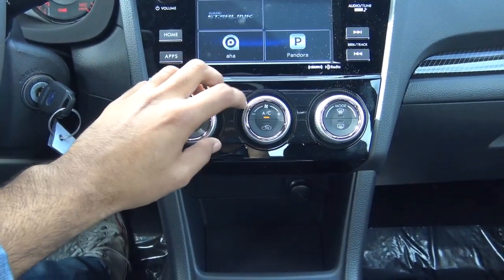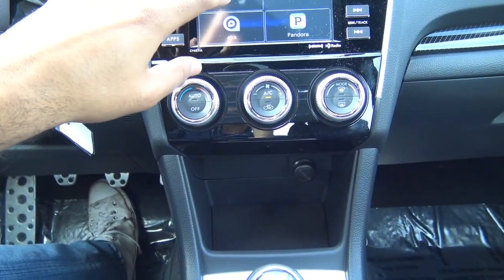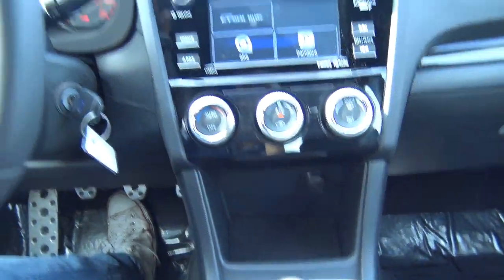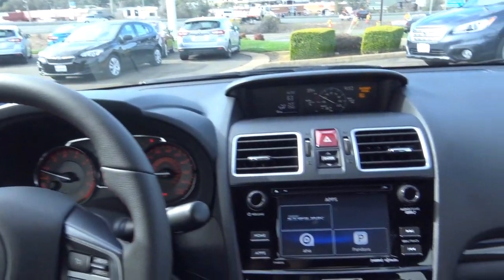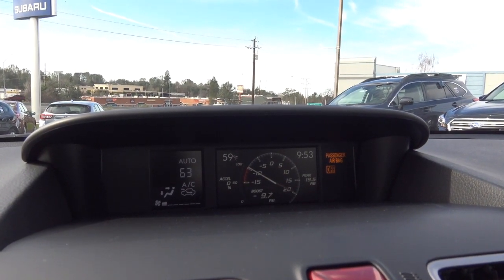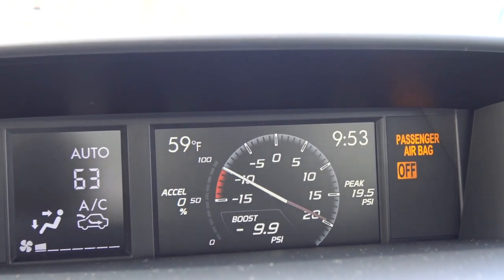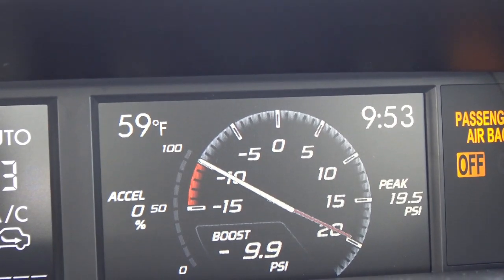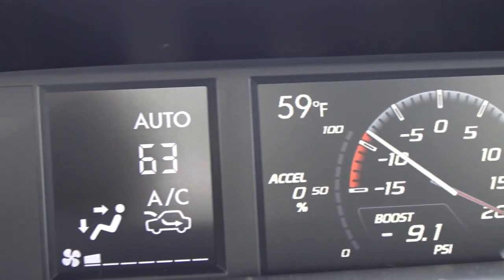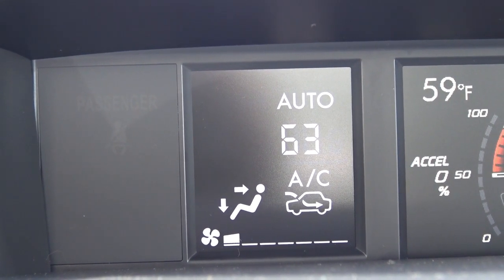These climate controls also feel a lot better than what they do in the new Impreza. They feel a lot more sturdy, and in the new Impreza, the climate controls feel a little bit clunky. And then up here, it also shows you your acceleration percentage. It also gives you your peak too. Then you have your digital clock, exterior temperature readout. Pretty nice. And then over here, it shows you what temperature you're at for your climate controls and your fan speed level.